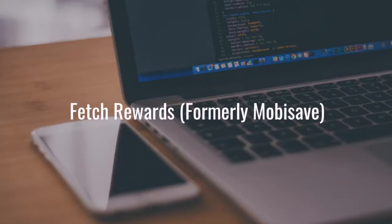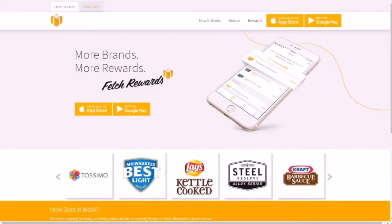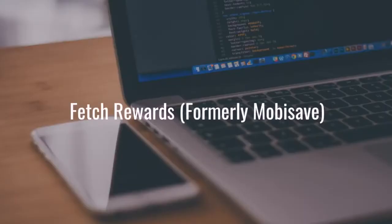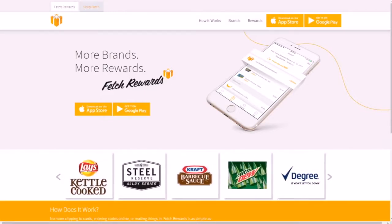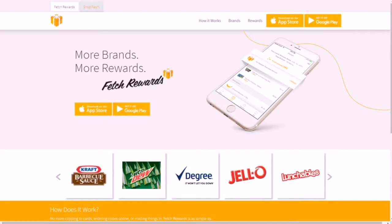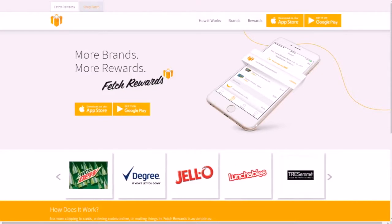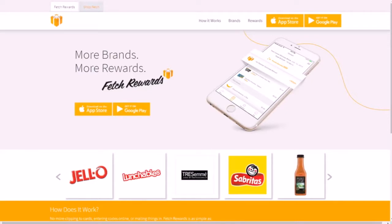Next is Fetch Rewards, and you can go to fetchrewards.com. They used to be called MobiSave, so keep that in mind. They used to be MobiSave, and now they are Fetch Rewards, but they still do somewhat the same thing. They are available for iOS and Android as an app as well. So if you want to get the app, you can get it for pretty much any major device. And they pay you via PayPal after you receive your cash back, and it's usually within 24 hours.